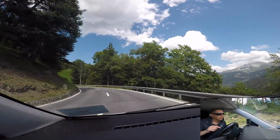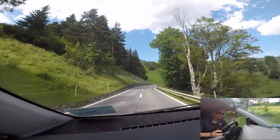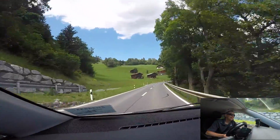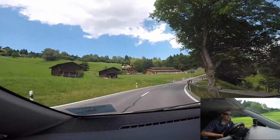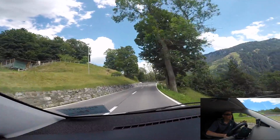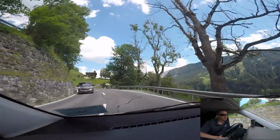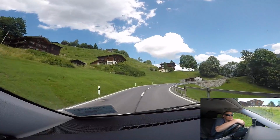But I believe in life that everything happens for a reason, and I think if I hadn't been in this car, you never know, I may have driven slightly differently, and with this road being the way it is, the car would have started handling differently, and I may have had an accident. So this V-Class sort of saved it.